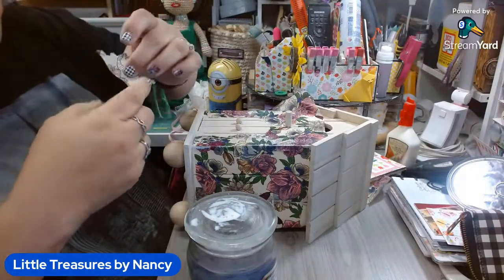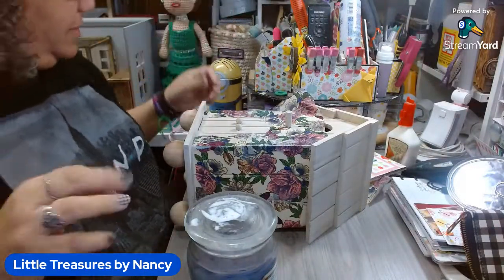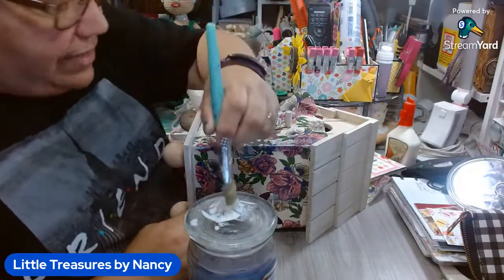That looks cute on you. Yeah, okay, we can wear this. That's one thing about Mod Podge, you get it all over your fingers.